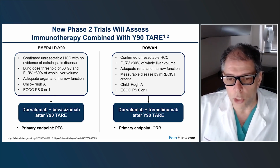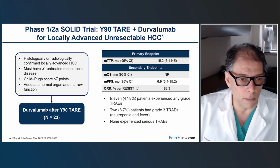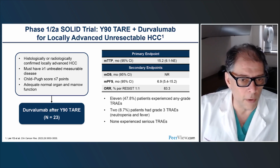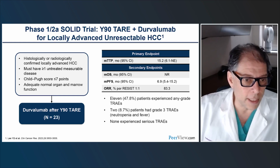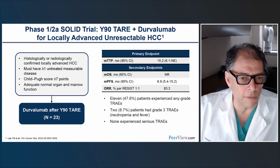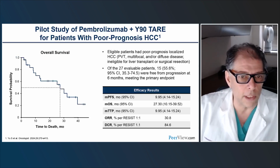Certainly, traditional chemoembolization, which is the global gold standard, is being replaced by yttrium, at least in the United States. There's also the SOLID trial that was published last year, looking at Y90 plus durva for locally advanced disease. The devil's in the details as to what locally advanced disease is, but median TTP was 15 months or so, and survival was not really reported. But again, it shows that you can do these therapies together, and there are no signals from a safety standpoint in the adverse event profile.